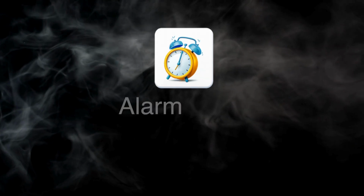Item number 4 is a physical alarm clock. Okay, so this one's sneaky. A physical alarm clock allows you to charge your phone in another room and still have an alarm to wake up to in the morning. So what this means is no doom scrolling at 11 p.m. or a quick 5-minute check at 5 a.m. that turns into 2 hours.